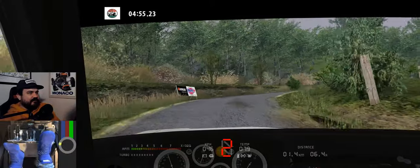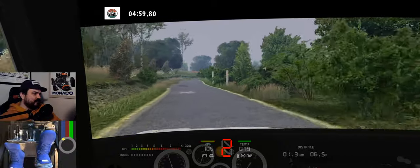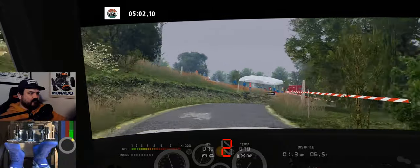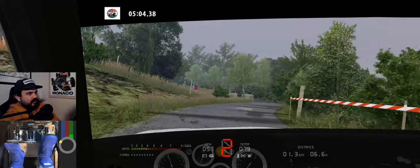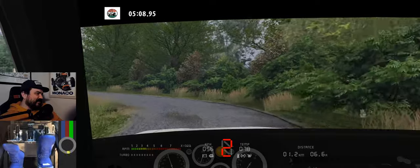Caution. Bump 60. Right 2, long 20. Left 2, don't cut. 200. Went off there last time as well, so second time around. Much better.